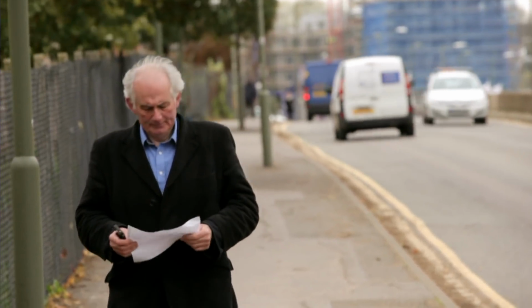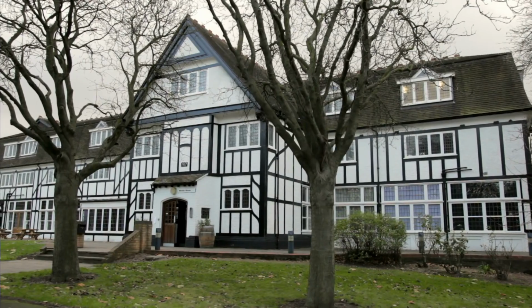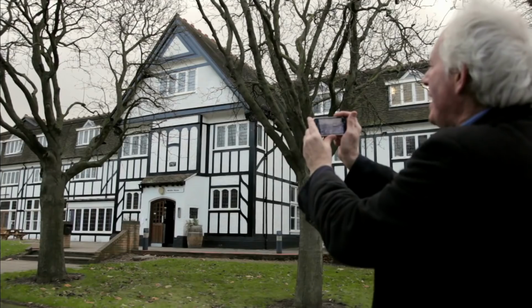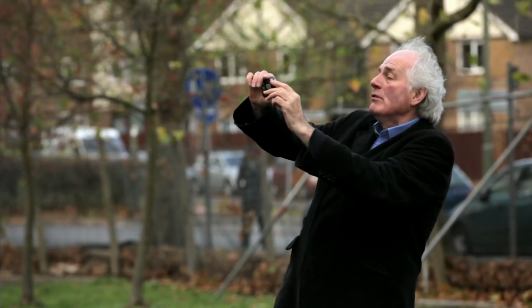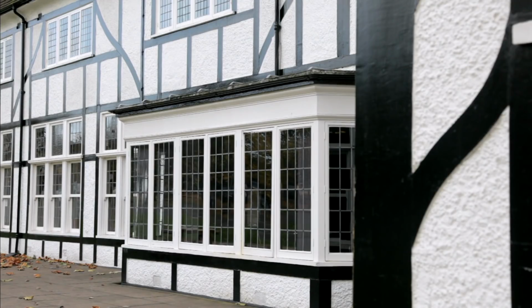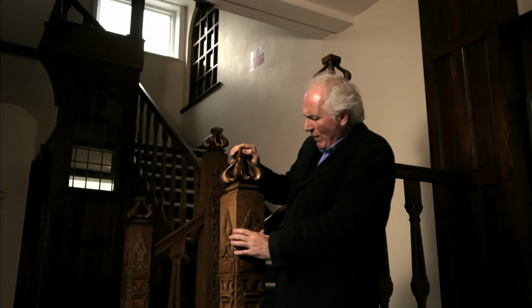A walk up Aerodrome Road to what was the heart of his factory brings us to another charming outpost of Graham White's vision of England. Where I'm standing now was the site of the tea room and the starting point for the famous aerial races. But during the First World War, this happened. The tea room was rebuilt in splendid neo-Tudor manner, dated 1917. Wonderful building, very well preserved. The interior is also in neo-Tudor Jacobean style. I love this staircase. Wonderful thing.